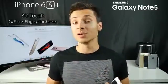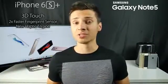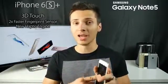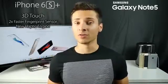The 6S Plus features a new Touch ID sensor as well, so it's going to be a lot faster and have fewer read errors than the Note 5. Now, the iPhone 6S Plus also has a new haptic engine built in, so you're going to feel a lot more responsive when you actually touch the display. When you get notifications, you'll feel a much better and even vibration from that haptic engine.